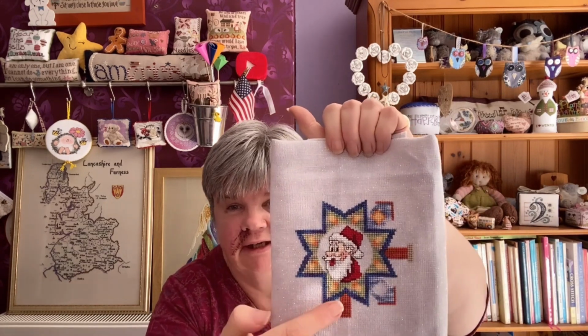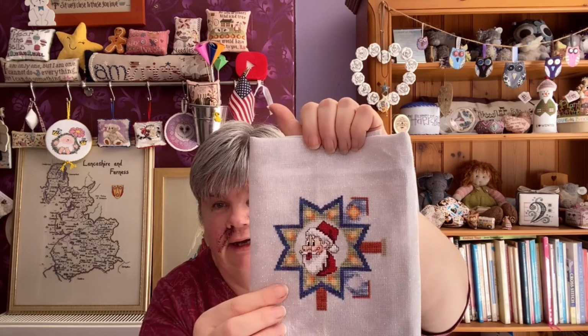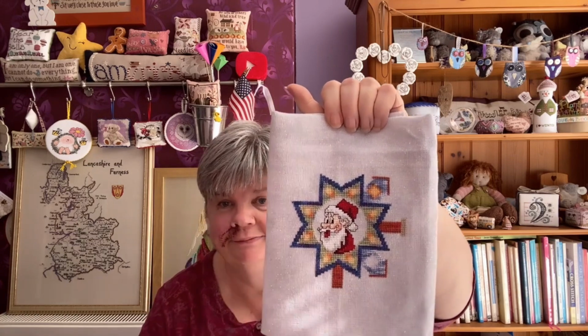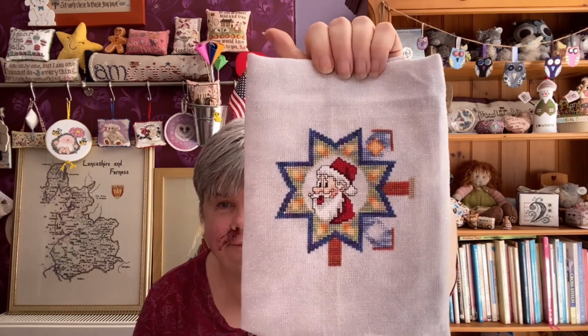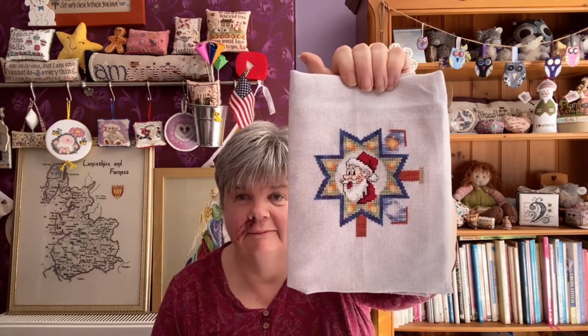Basically, I've finished the blue going around the outside, and I did these bits here as well. So that is Up on the Rooftop.